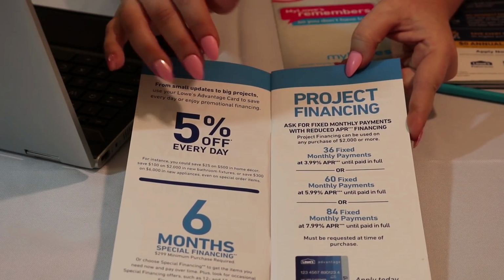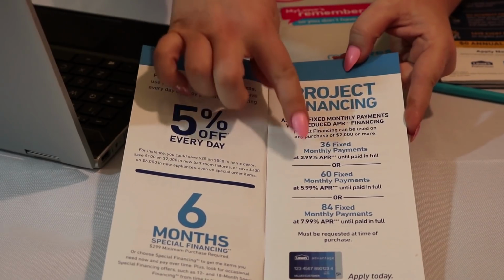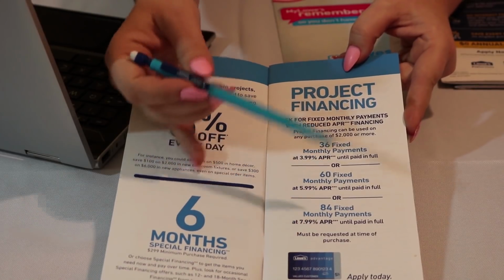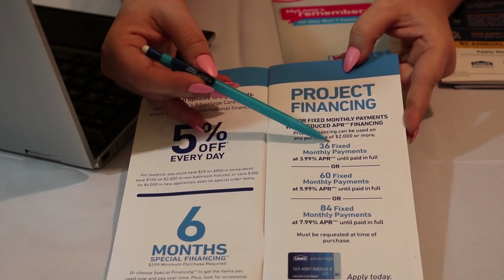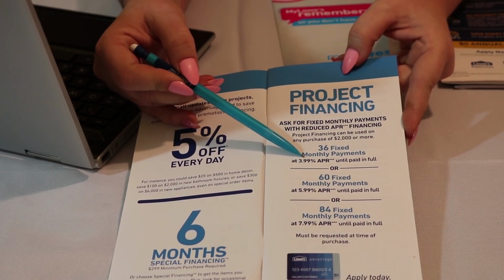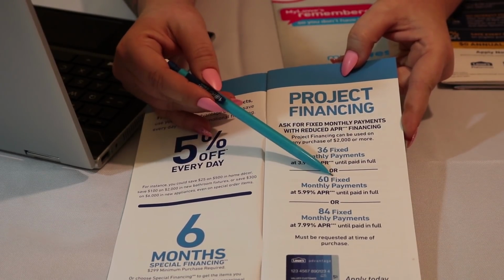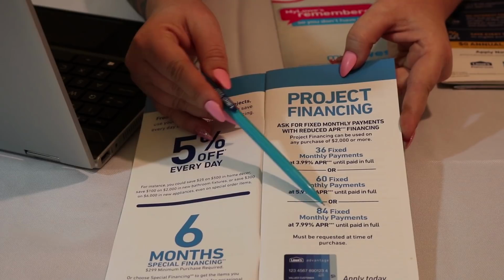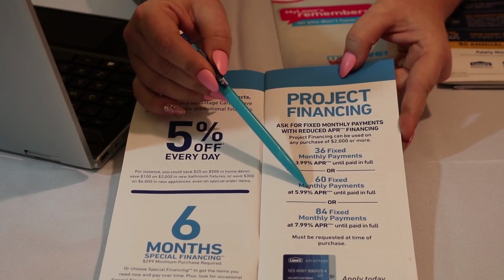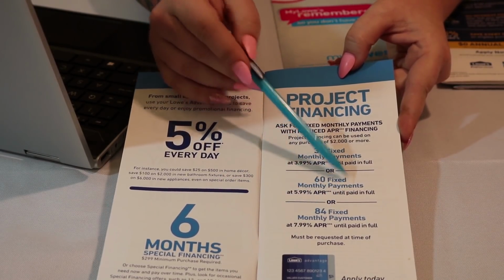We would like to invite you to apply for a line of credit. There are 3 purchase plans, as you see here. We've got 36 fixed monthly payments. That's got an APR of 3.99% until paid in full. There's a 60 fixed payment or an 84 fixed payments, and those will be at 5.99% APR and 7.99% respectively.